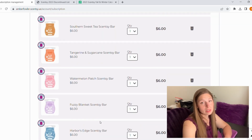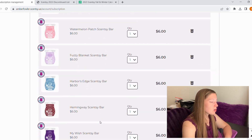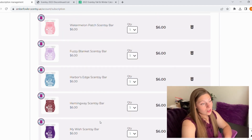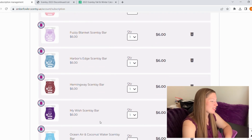Usually there's only like one or two in those trio sets that I really like, but nope, I liked all three. Also, with those trio sets, a lot of times you can only buy them as a trio set, like one of each of the different scents from the Scentsy website. But if you have a Scentsy Club and you only like one, you can put the one that you like in your Scentsy Club and then you're not having to buy all three of them, which is what I used to do in the past.